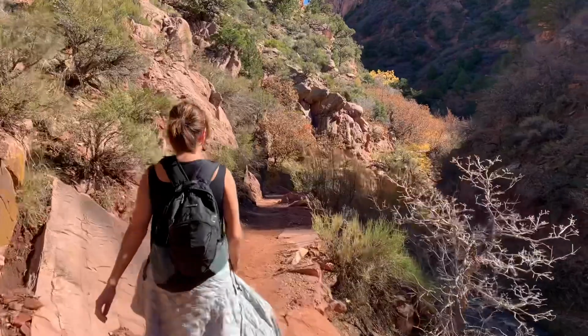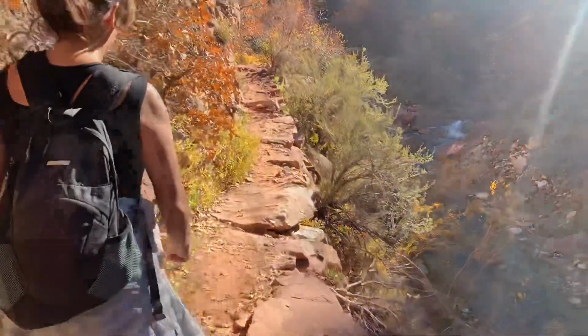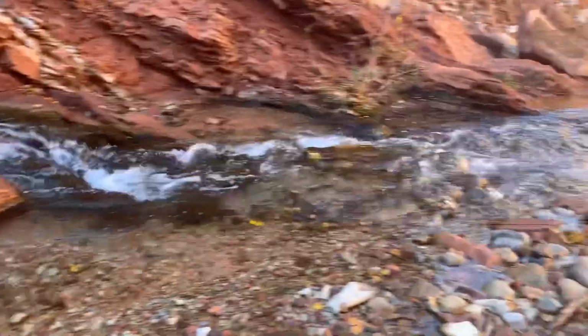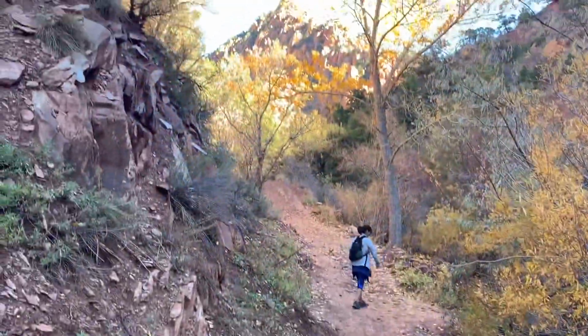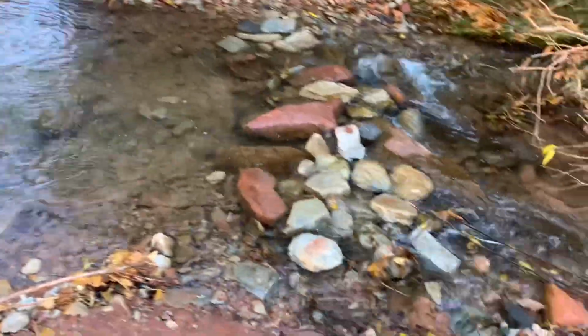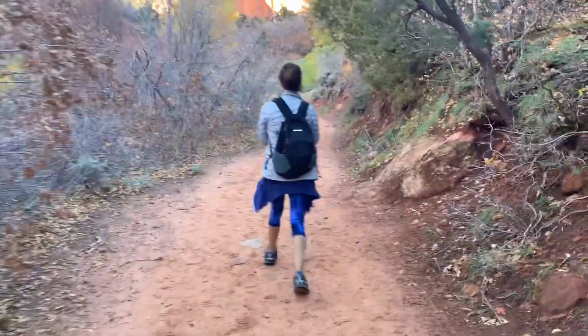What a great hike, huh, Rana? Yeah, this is awesome. Pretty much right away you start to come on to some beautiful little small falls. You cannot avoid the stream crossings or getting wet on this hike. You also cannot avoid the natural beauty.